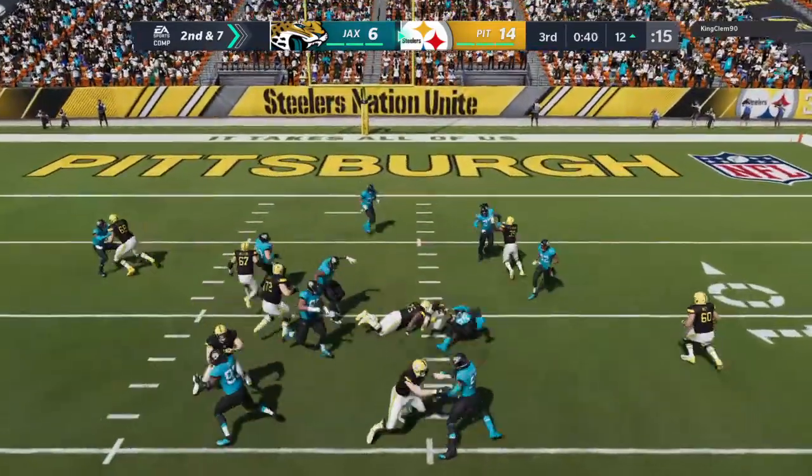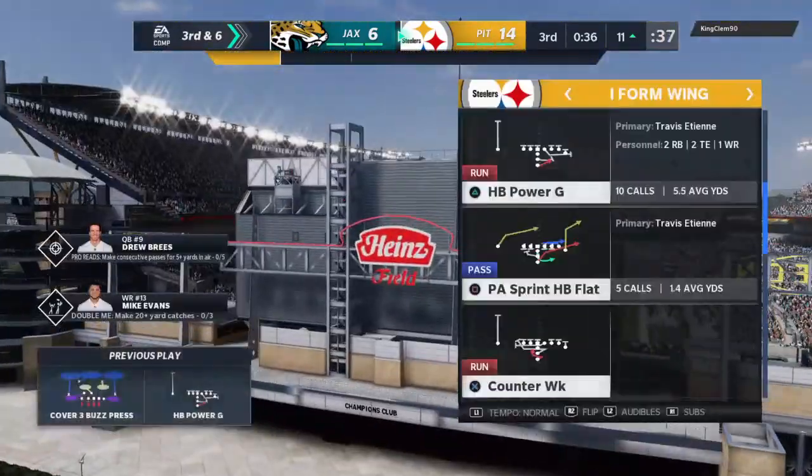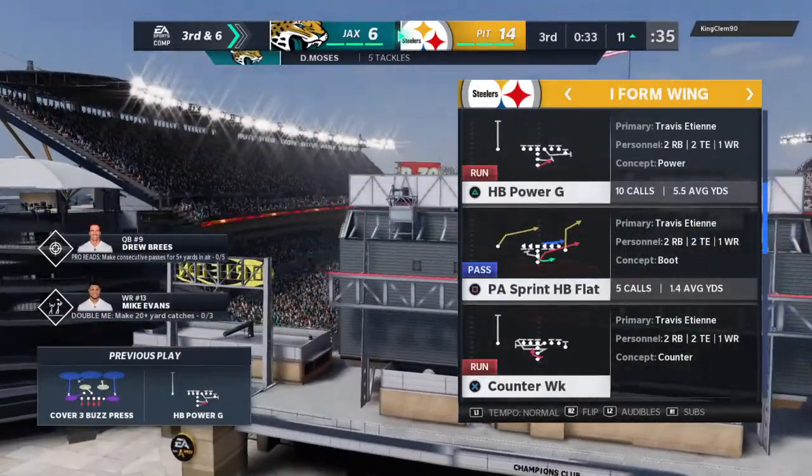Now they try the right side here. And he'll be taken down here at about the 11. Just a couple on the ground there. That's going to bring up 3rd and about 6.